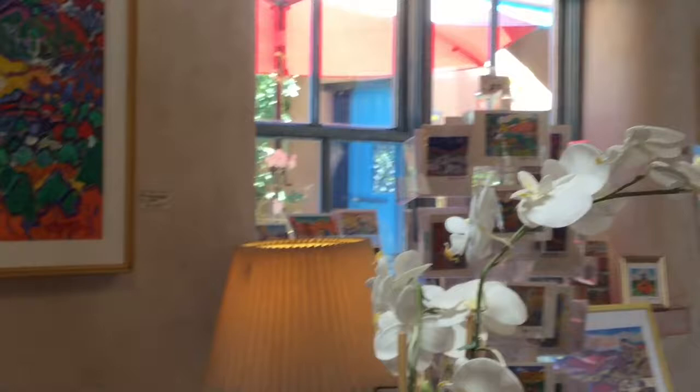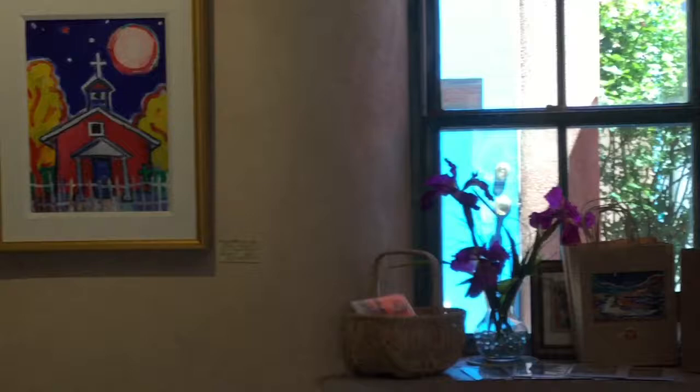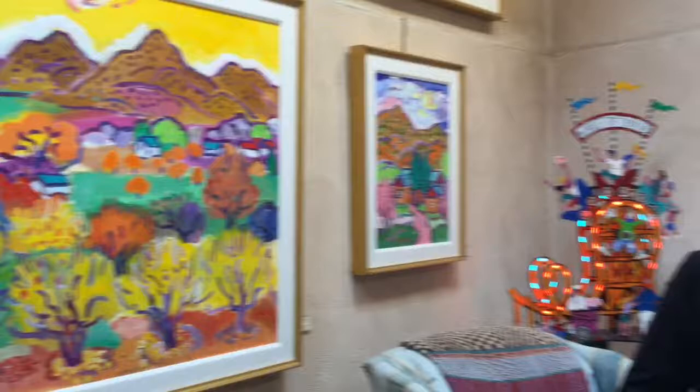And I have been here for 21 years on historic Ledoux Street. I have my universe here, my gallery, sculpture garden, and guest houses. This is the main room in my gallery. And my building dates back to 1860, and we are right in the center of Taos.